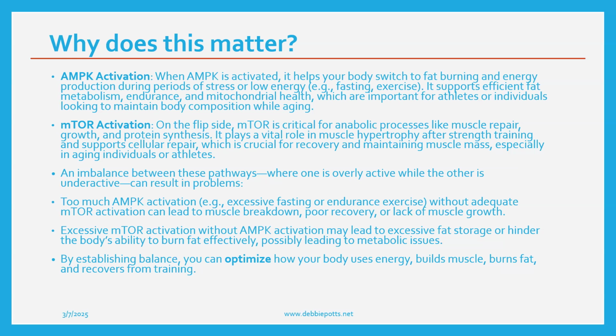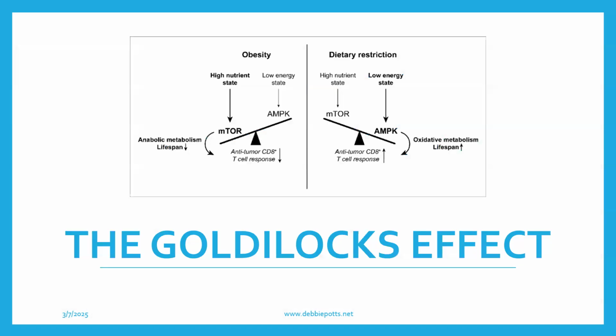So what do we need to do to establish balance? We'll talk about that, but we can control this and optimize how our body uses energy, how we build muscle, how we burn fat, and recover from training. Because I want it all, don't you? So I call it again the Goldilocks effect. Figuring out how to get my body to burn fat, how to get stronger, how to get more powerful, and how to improve my lifespan. So it's a quality lifespan, not live and be struggling when I'm older. I want to be thriving and really doing what I can do now.